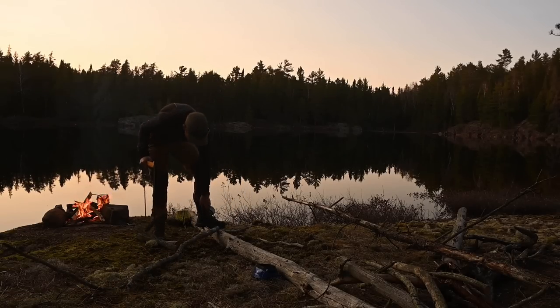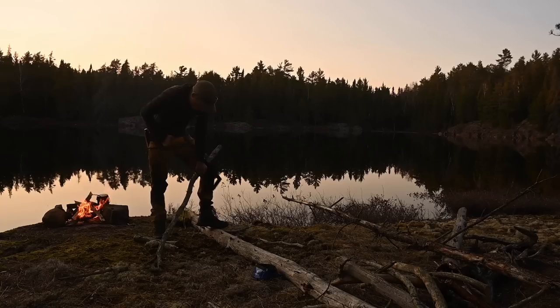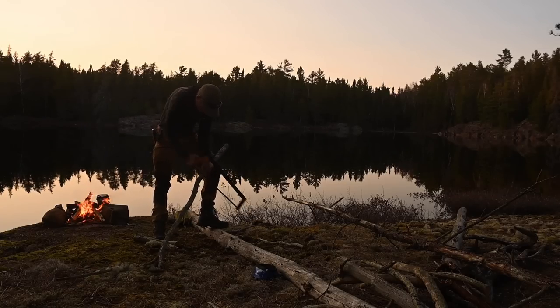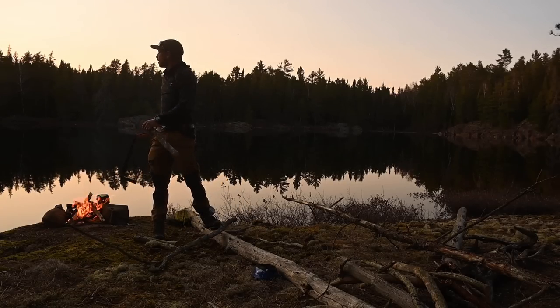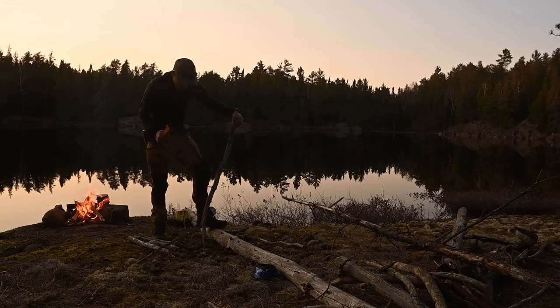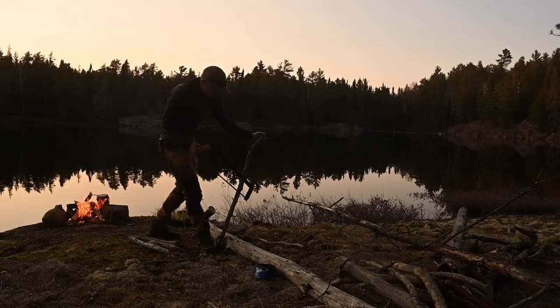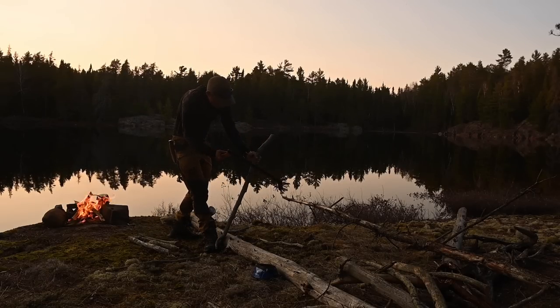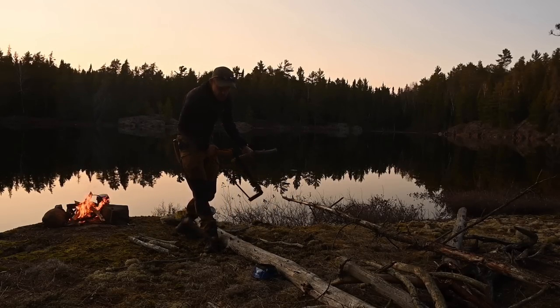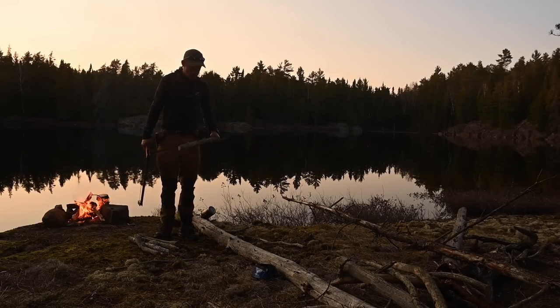We got some wood cut. It's 8:15. I think I have until about 9 o'clock for light. So if I get just a little bit of this cut, I'll feel better about it. And we will go for a little paddle. Wolf's KO'd.